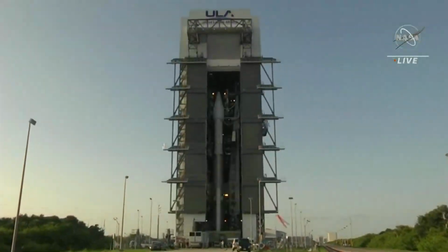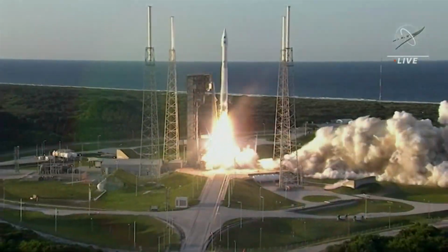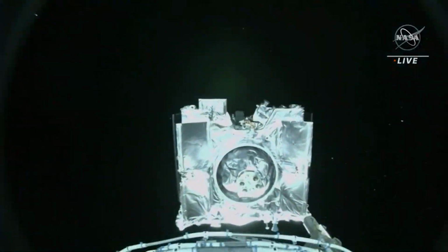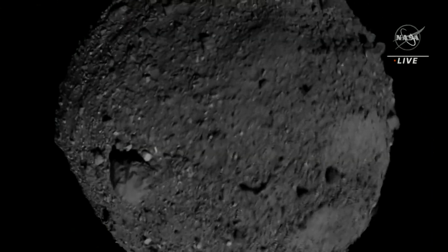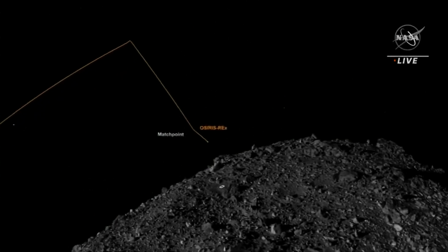Osiris Rex is NASA's first asteroid sample return mission. It launched in September 2016 on a journey to explore a near-Earth asteroid called Bennu. After arriving in 2018, Osiris Rex spent nearly 2 years orbiting Bennu, mapping and studying its rugged terrain before carrying out its primary science objective.